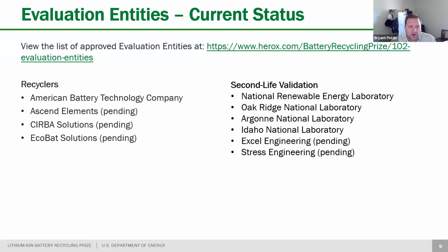So if someone is targeting how to inert a battery for safe transport, they would want to take that material to a recycler and have it evaluated to make sure that the inerting process doesn't affect any of the recycling processes downstream.